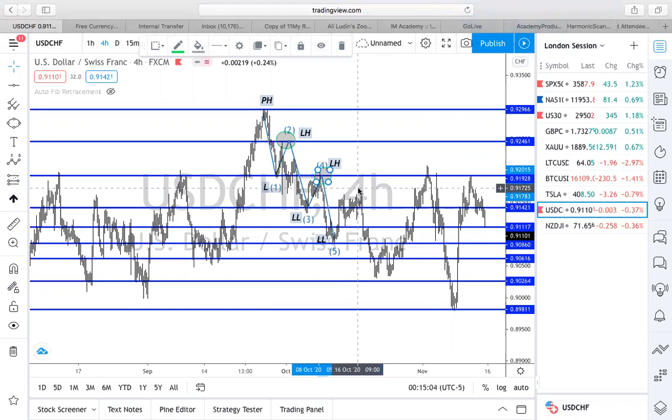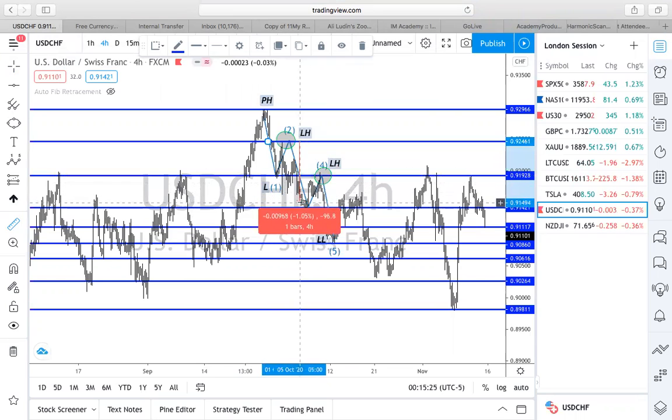At the lower high? It's a downtrend now, right? At the lower highs. Let's see how big these moves are. This is USD Swiss franc. That's a 101 pip move.